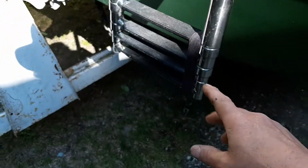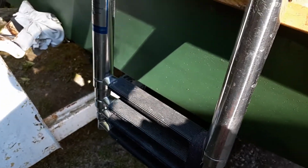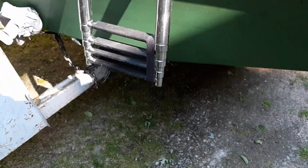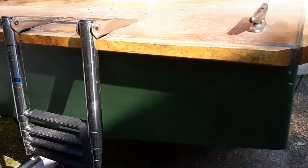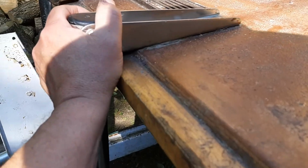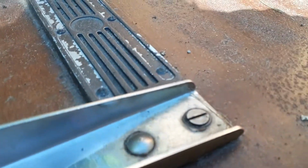And we run with this down like this all the time because it doesn't do any harm, and when we come close to shore, we just use it like stairs to go down, just a step, and if we're in the water, then we drop the whole thing. So yeah, I'll check that. It shouldn't obviously be loose, but I'm not seeing the bolts move at all.